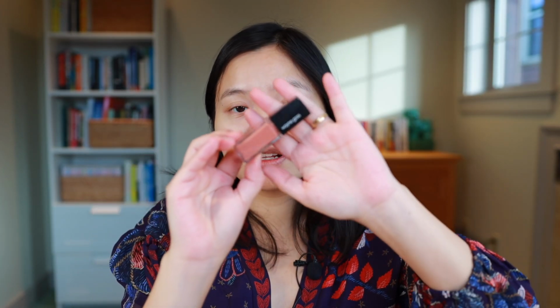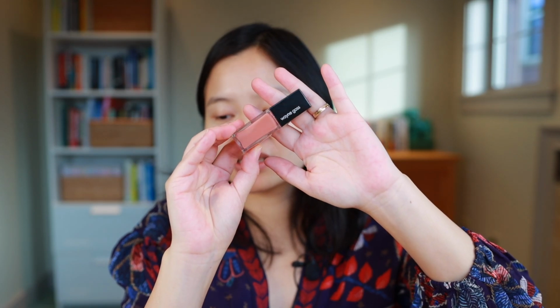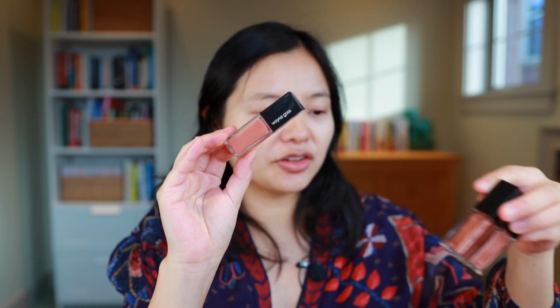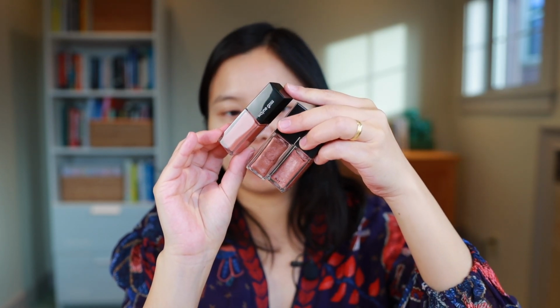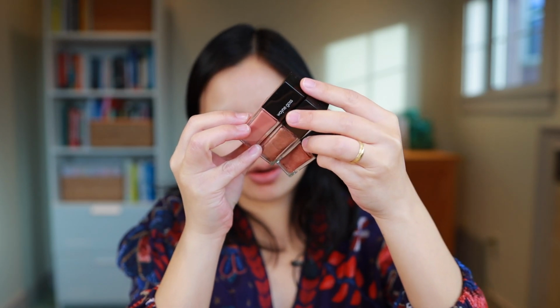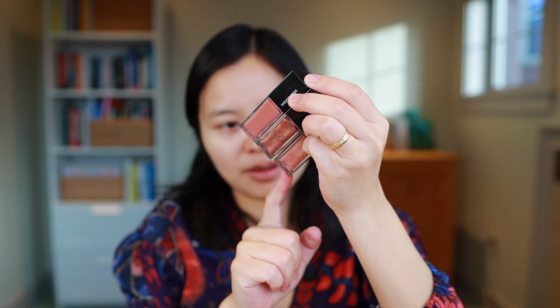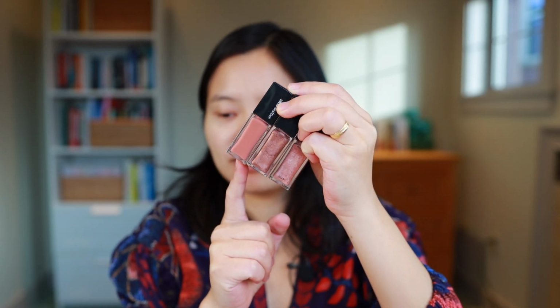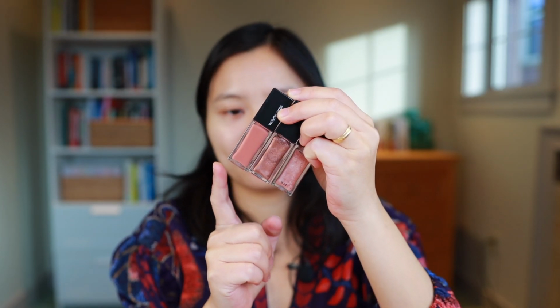And then in terms of the gloss, I have this in shade Cherry Blossom. So this is exciting. This is a new shade for me. These are the other 2 that I have from previously, and you can see they're actually a very different finish. So from previously, I have Hibiscus and Chrysanthemum, and so Cherry Blossom is a lot less shimmery. Interesting. So I am excited to try that out. So those are all of the products.